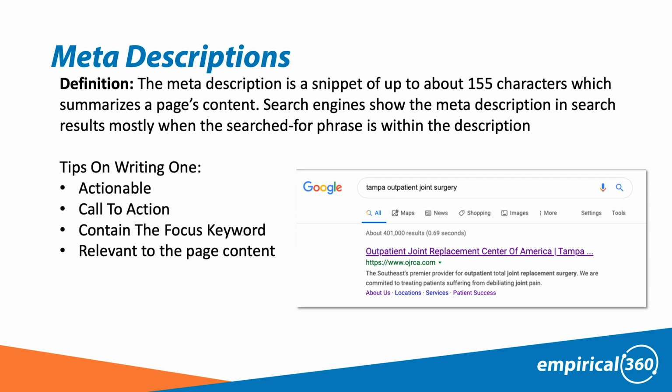The first thing is meta descriptions. I know this sounds kind of weird, kind of intimidating, but all this is a snippet of about 155 characters which summarizes your page's content. It's very, very similar to writing a Google ad. This is just the organic listing. So they look very similar to Google ads, they're just the organic piece. And here are some tips on writing them.